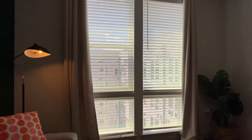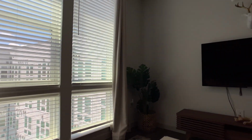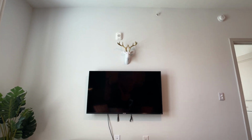That way you can see what they have in the unit, where it's all laid out, how big the furniture is in this space, and then you can kind of imagine, okay, this is how big my couch is. It could definitely fit in this space, which I personally think is super helpful, especially if you're not there in person to tour the property.